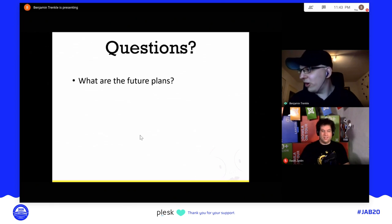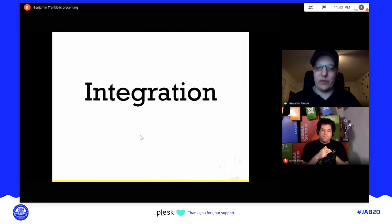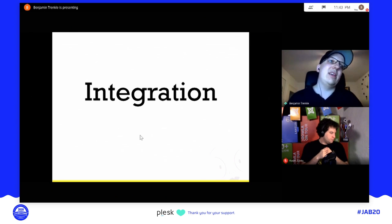Because it was merged by George yesterday night, we are very, very young, so to speak, with the new version. And due to the time, we haven't implemented everything. So the first thing that should happen is integration. We would like to have the workflow integrated in more components. We are not sure where it makes sense.